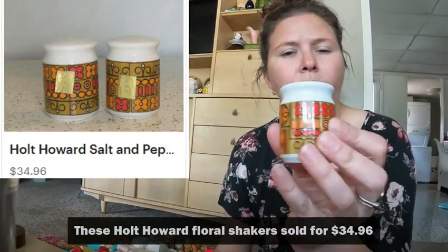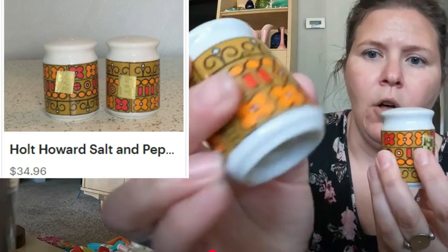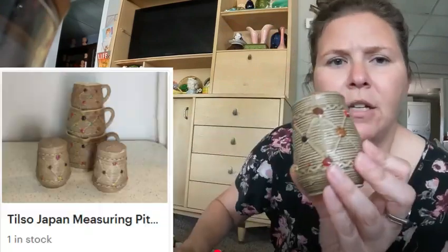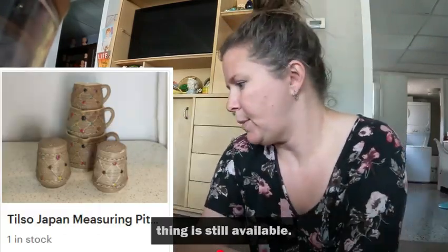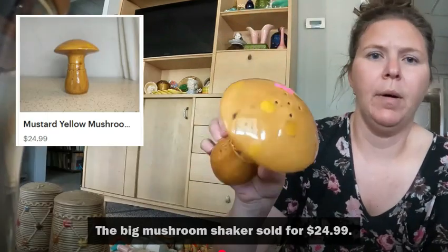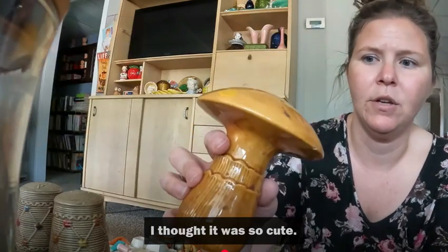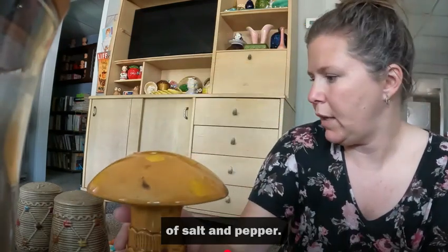These Holt Howard floral shakers sold for $34.96, still with the original Holt Howard stickers on them. I thought they were very mod and cute. This set I paired with a measuring cup set, and the whole thing is still available. The big mushroom shaker sold for $24.99. I thought it was so cute.